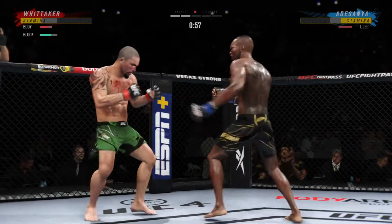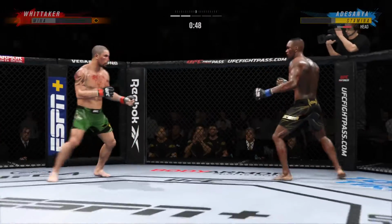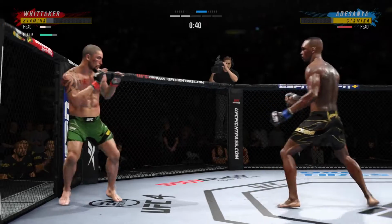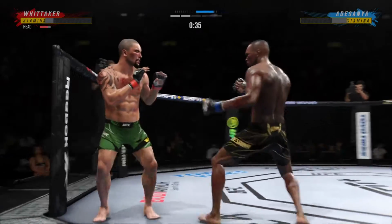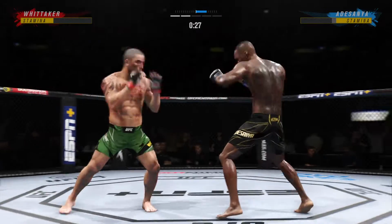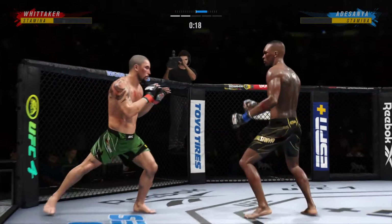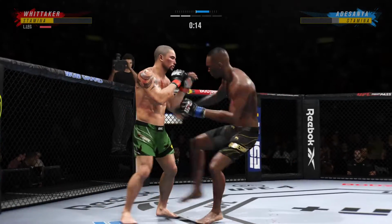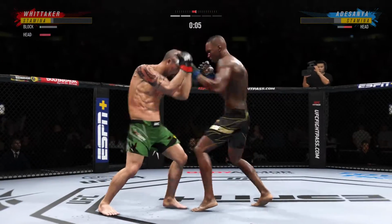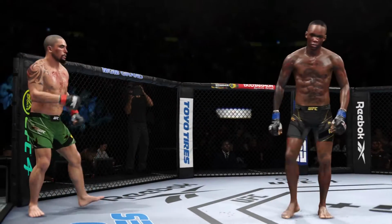Under a minute now to go in the round. Oh! He's in trouble. He's hurt bad. Seconds now to go in the round. Oh! Whittaker gets hit by that. That's a huge shot there, DC. I'm not sure how he stayed upright. I mean, when you get hit with a shot like that, to stay standing, that speaks to your toughness.